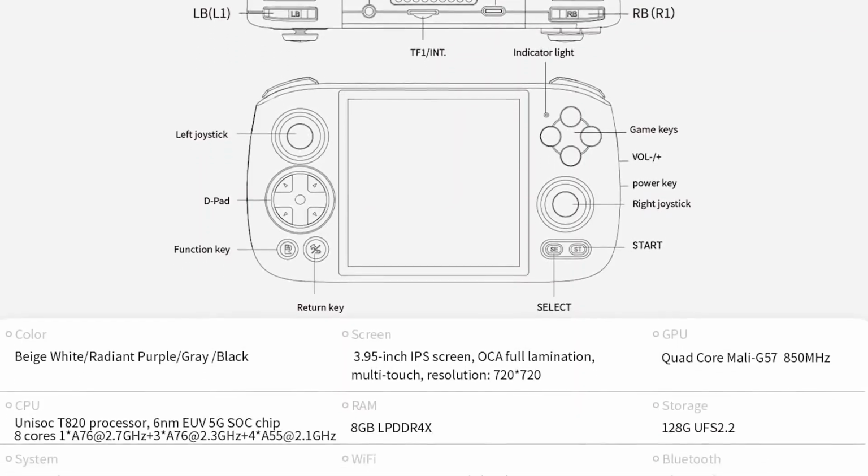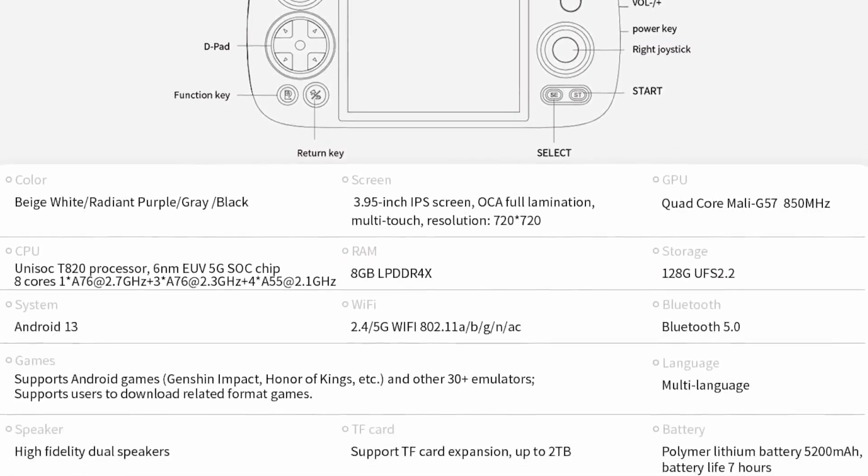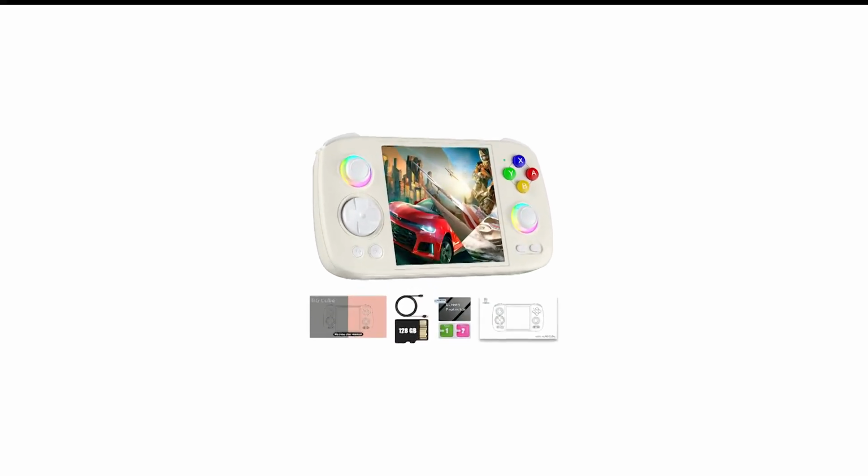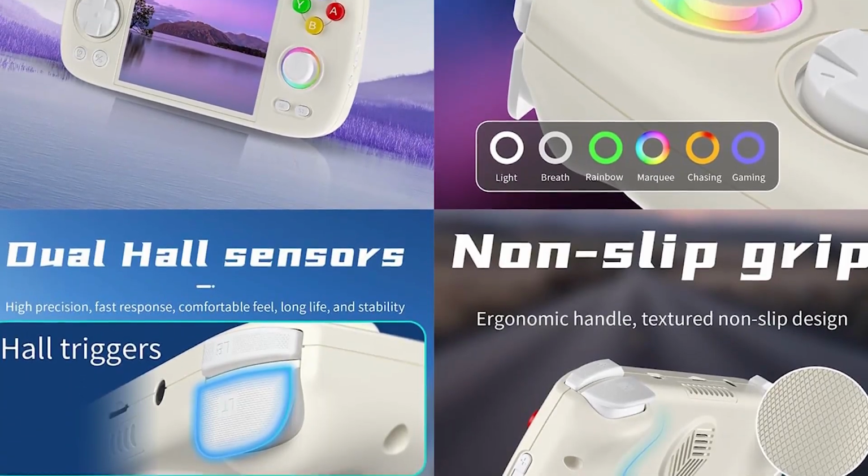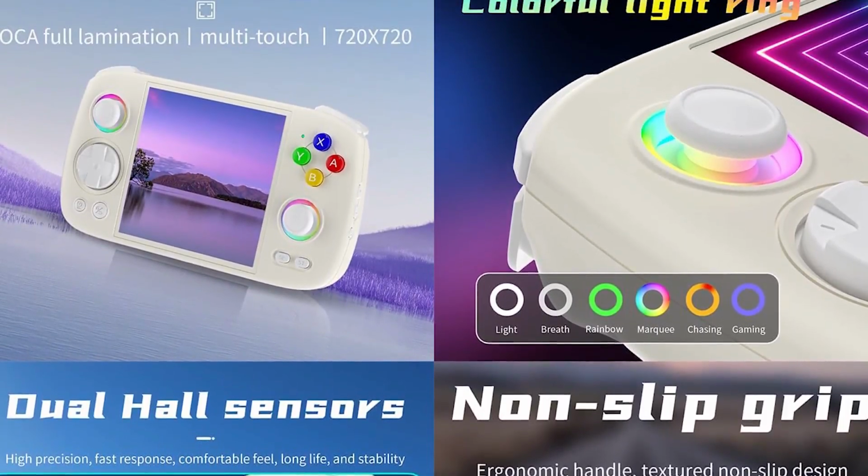You will have to contend with a tiny bit of unused space when playing 4:3 games on its 720 by 720, 3.95-inch touchscreen, but it will look more authentic than on a 16:9 display.